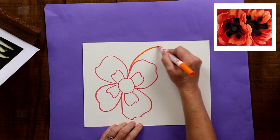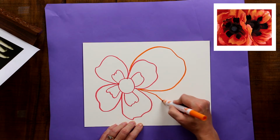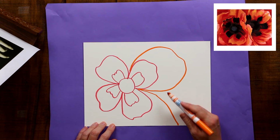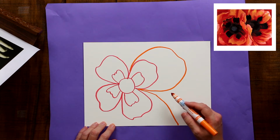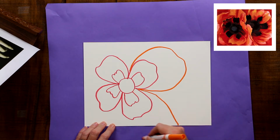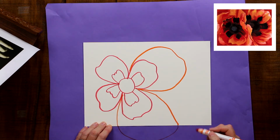So I am going to draw kind of out here, and I want you to see that I am going to start to go off the paper. And that's totally what we want. We want this to be big enough that you are drawing off the paper. So I am going to imagine, I could even draw it. Imagine or draw that petal, and then I'm going to finish it on that side.